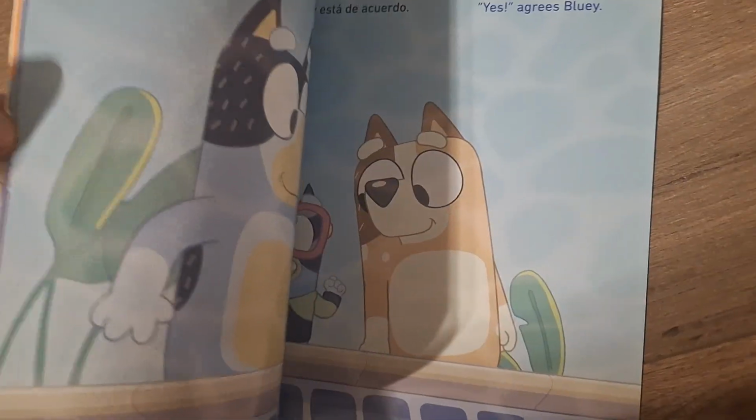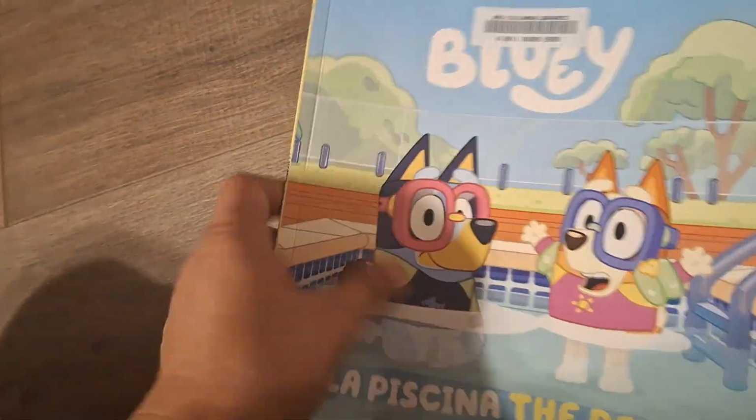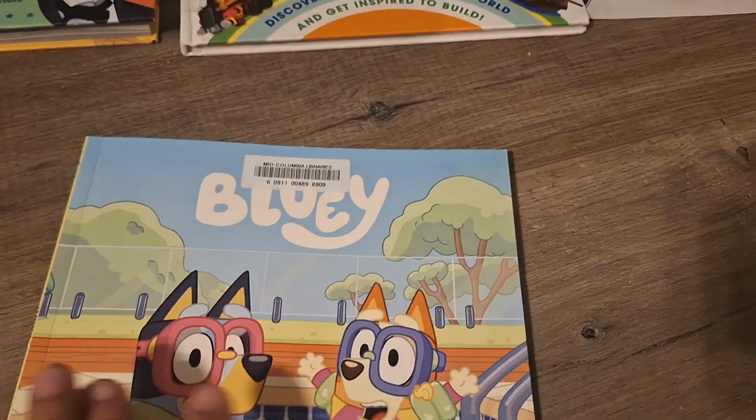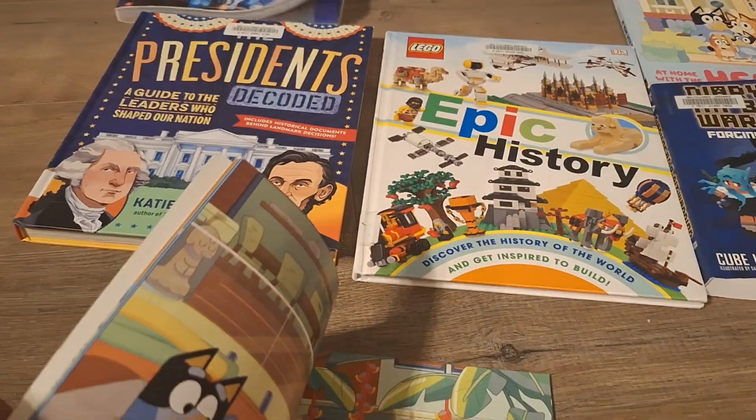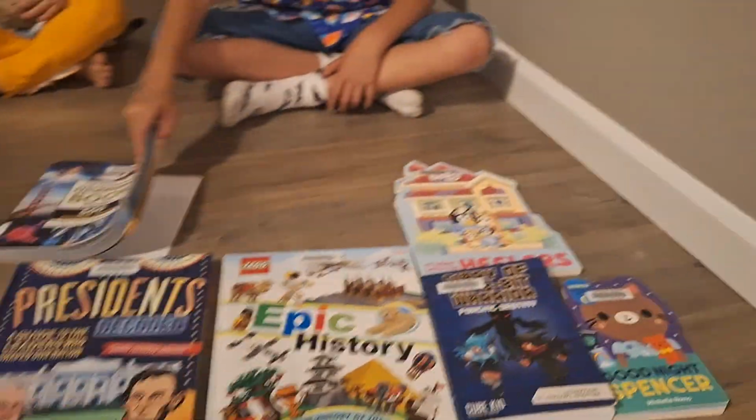The other book that we found is this La Piscina, the pool, and I think it is on both English and Spanish, and we did recheck it again. Miguel likes reading this. I'm not sure if he reads the Spanish version. I don't think so, but he should start practicing since we are already practicing Spanish.